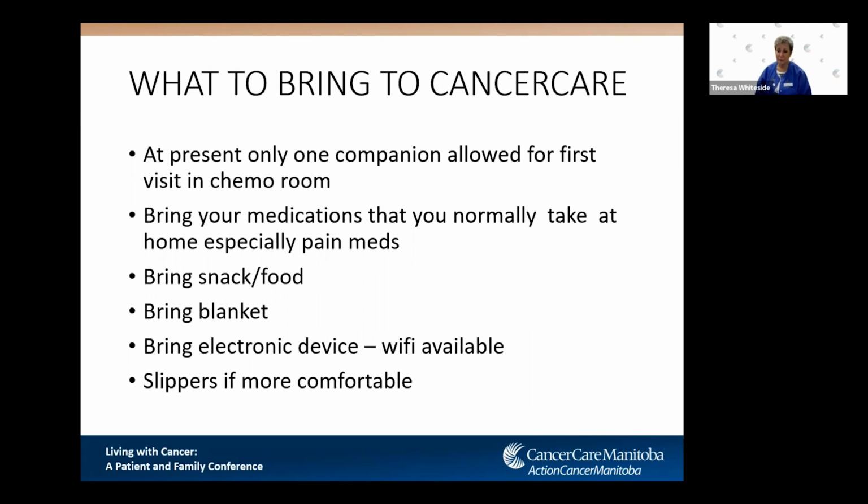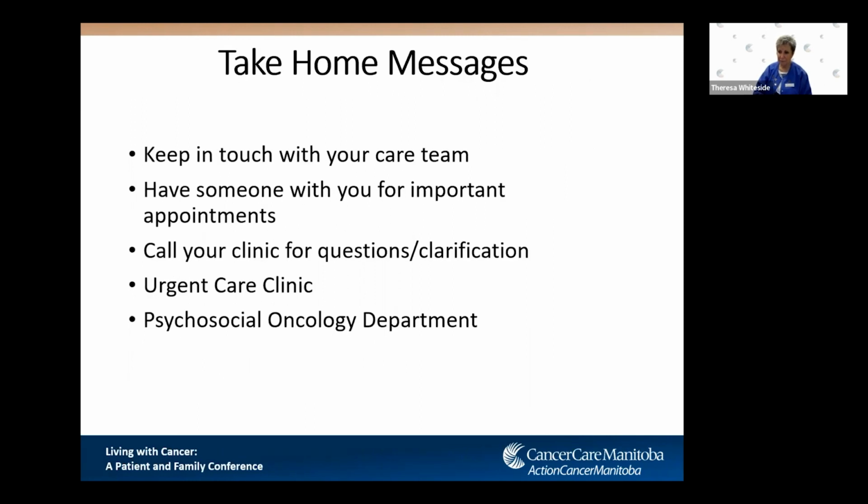Bring a snack or food. CancerCare does not have their own cafeteria, but the hospital is close by. So if a family member can go and get something for you and drop it off, that's allowed. Bring a blanket if you like. We do have blankets, but you're also allowed to bring your own. Bring an electronic device if you have one. Some patients are with us for the day. We do have Wi-Fi available. And bring slippers if more comfortable. We prefer patients walk with something sturdy on their feet to help prevent falls.